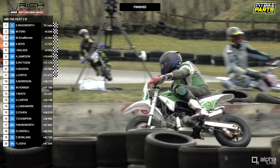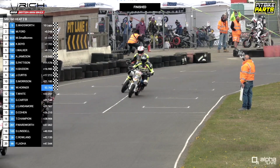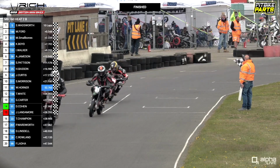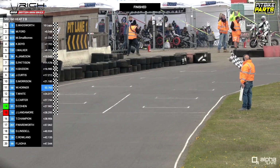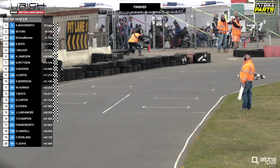A bit further back, Kieran Boyd, Ian Walker going through. Adam Jameson, Simon Pattison, Hein Basson, and James Curtis, Samuel Morrison a bit further behind. We just caught a glimpse there of the race winner, Simon Wadsworth. Very closely fought race and did extremely well.